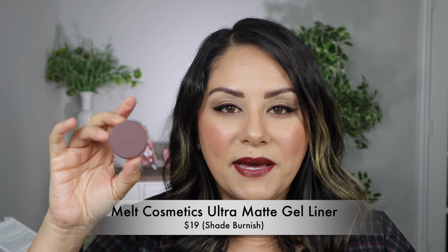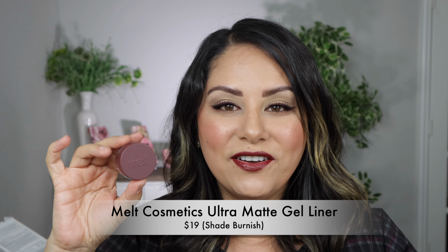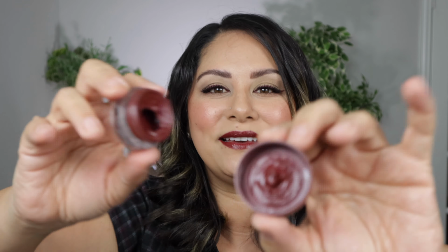I'm excited about the collection, and for today's fall inspired look, I will also be using the Mel Cosmetics matte gel eyeliner. This is really, really beautiful. I saw it when I picked up the blush that I'll show you in a second, but it's a gel liner in this really beautiful maroon color that to me just screamed fall. So I picked it up. This is in the shade Burnish.